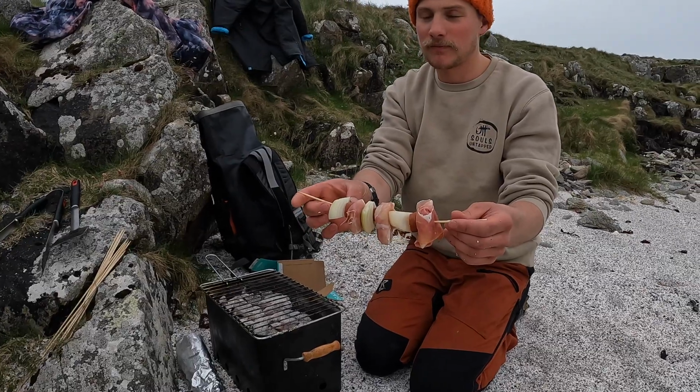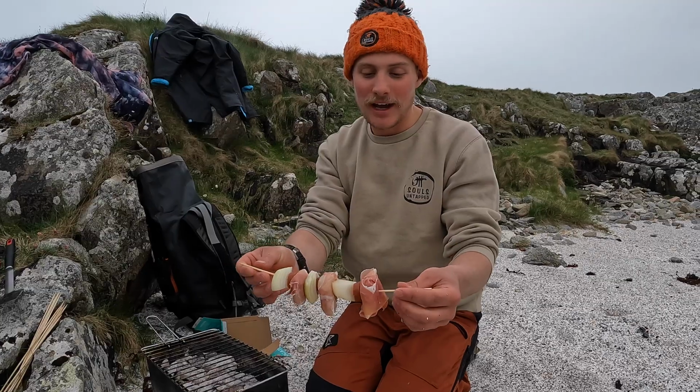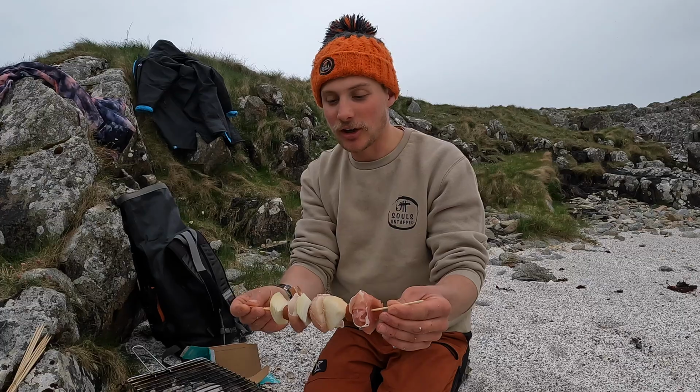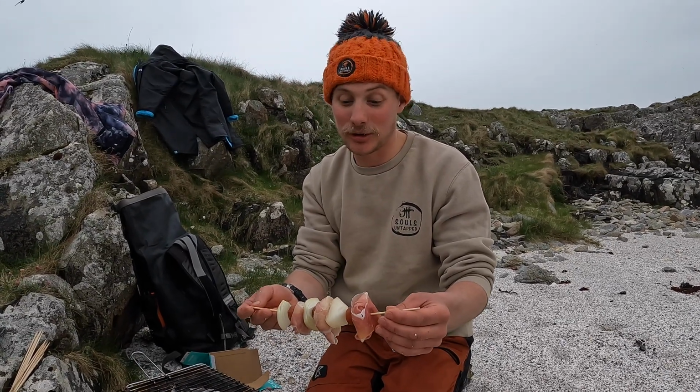What did we call that again? Chorizo, thank you. Chorizo, scallop wrapped in prosciutto. I've never done this before, and I've not spiced these or anything. I'm just going to cook it like this, have the barbecue taste, and I'm going to be using some outdoor spices for the sauce, which I'll do in a bit.